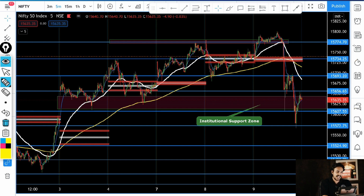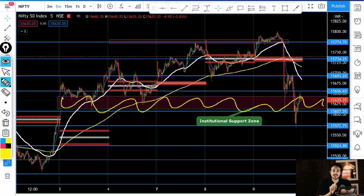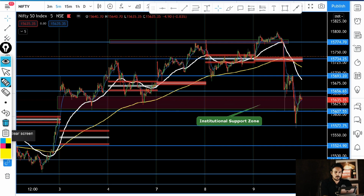What I mean to say here is very simple. If you see the importance of institutional support zones and institutional resistance areas, those are very crucial areas. Here it was the institutional resistance area. Can you see that particular thing that I've marked over here? The index has faced multiple resistance at this point. This was one important thing to notice. Now can you notice this whole area? This is the institutional support area. So this had to act as a support for the day, and people who went bearish just after the breakdown of 15,607 must have regretted it, because I have been saying that institutional zones are very meaningful, and you have to learn how to mark them and how to follow them.